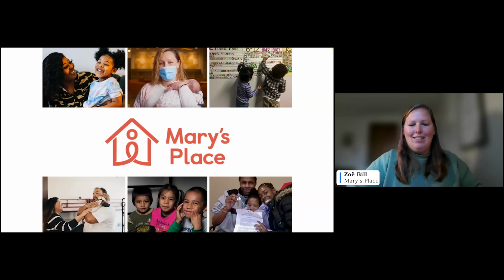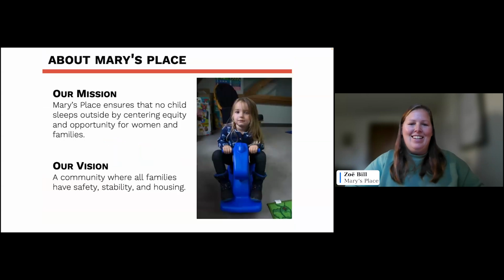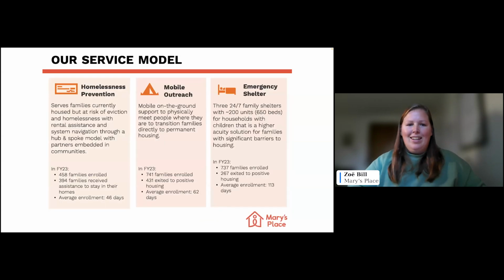And on the next slide. Nice. And so a little bit about us as a homeless service agency is our mission is to ensure that no child sleeps outside by centering equity and opportunity for women and families. And our vision is a community where all families have safety, stability, and housing. And we do that through a three-pronged approach on the next slide.